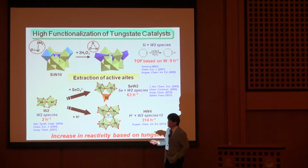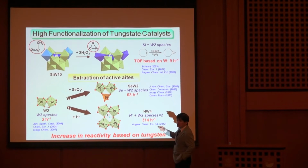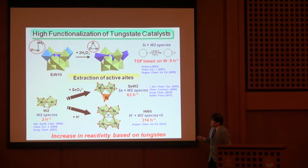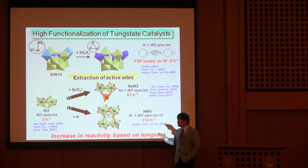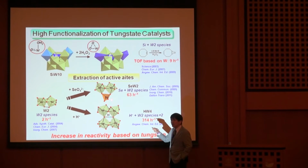We successfully synthesized dipyroxotungsten dimer, but the catalytic activity is much lower. And then we considered introduction of a hetero atom between them. DFT calculations show that introduction of iodine is the best. However, from the standpoint of inorganic synthesis, it was not successful. And the second selection is introduction of selenium between them. Catalytic activity was much enhanced like this.